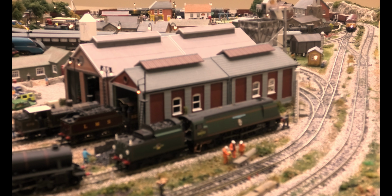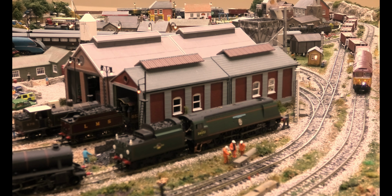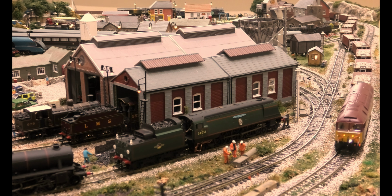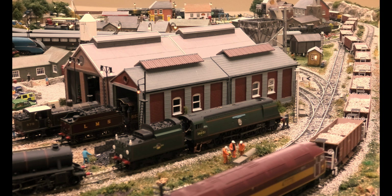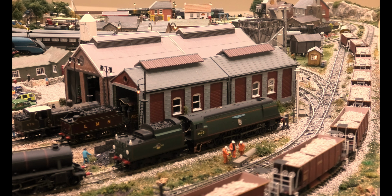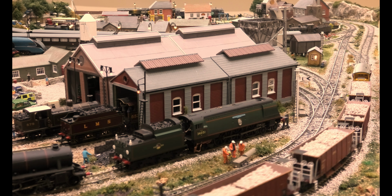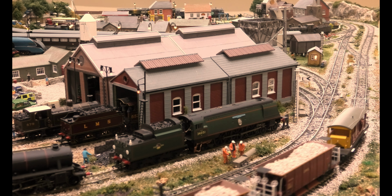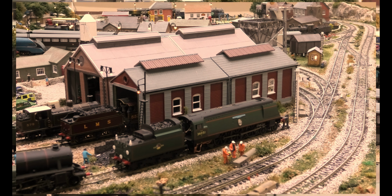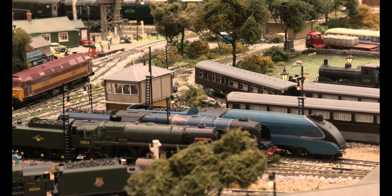And here we are going through the crossover. You can see all these lovely. And here we are going through the engine fiddle yard.